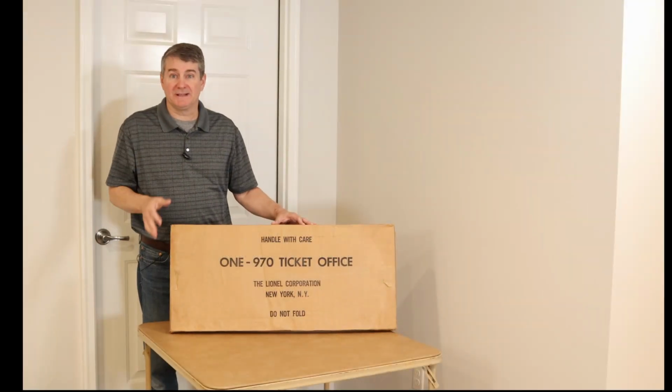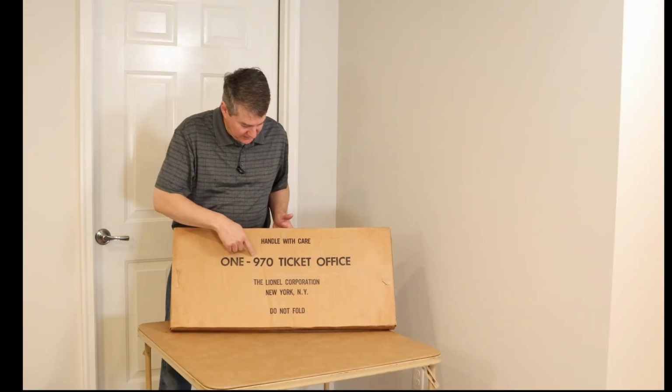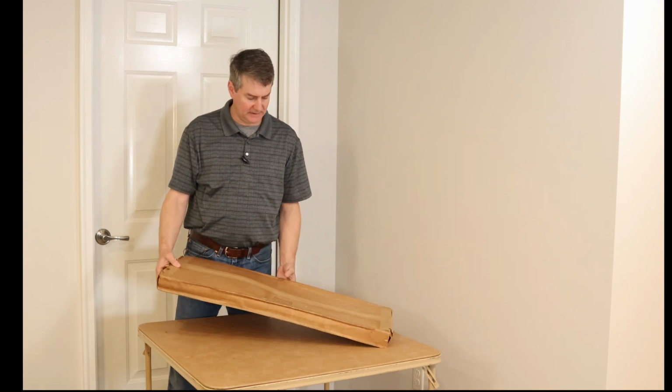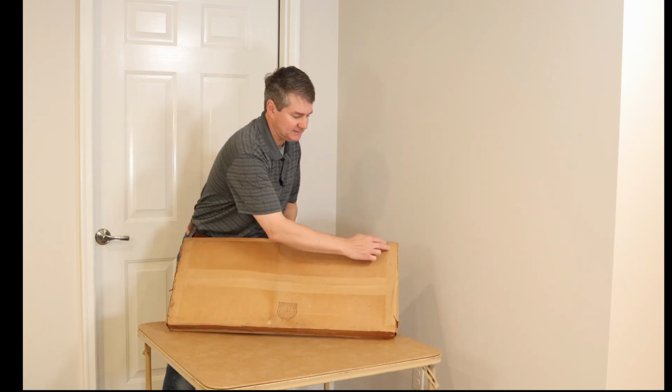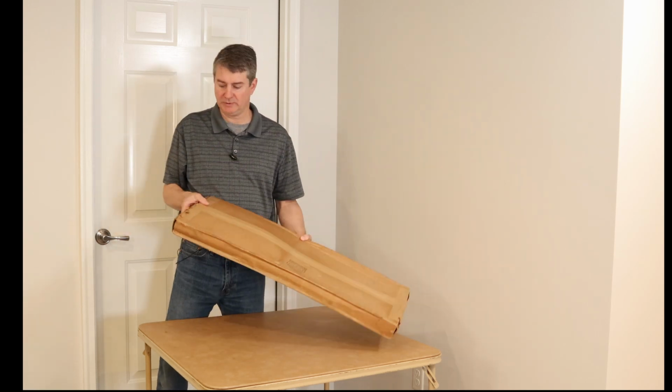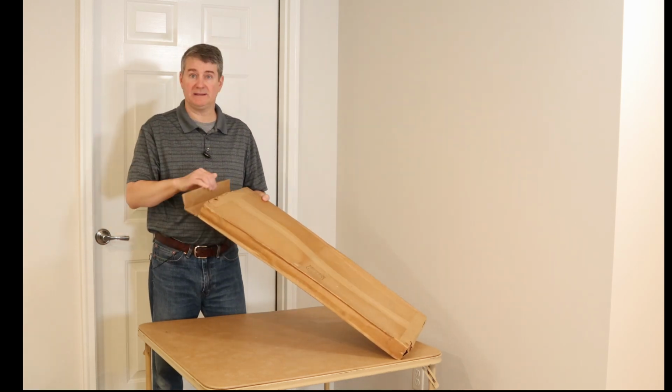Okay, so let's try and put one of these guys together. So this is our number 970 ticket office. We're going to take a little peek. The way that they're sort of boxed, sometimes they're open at the end, and sometimes they're split down the middle where you can open them up. This one happens to be open at the end.